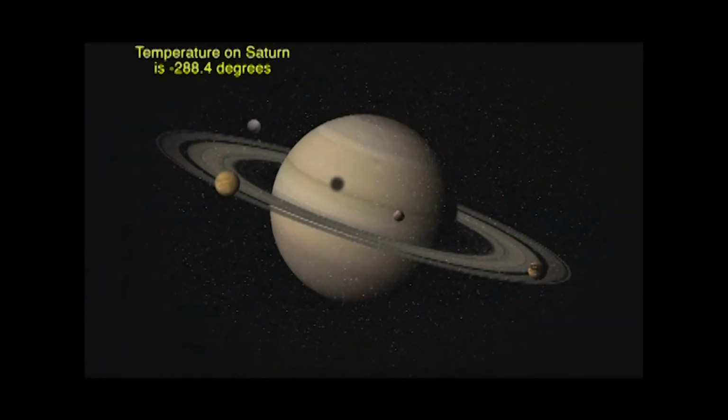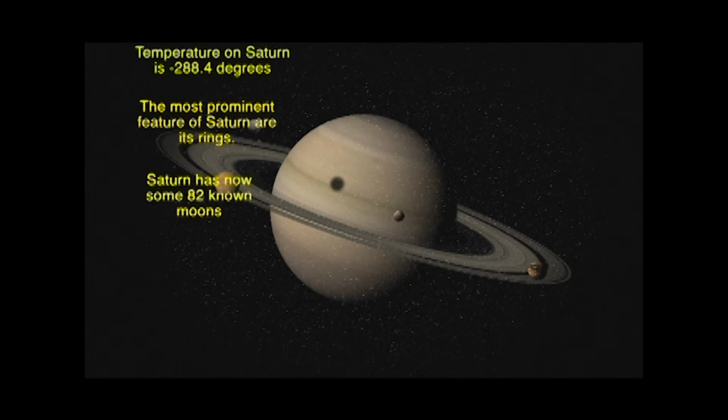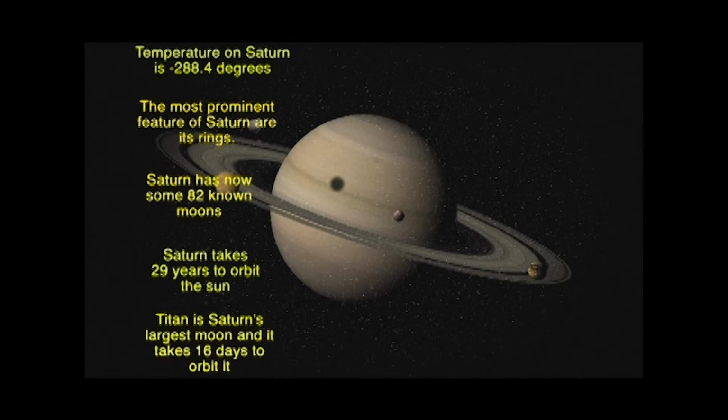Temperature on Saturn is minus 288.4 degrees. The most prominent feature of Saturn are its rings. Saturn has now some 82 known moons. Saturn takes 29 years to orbit the Sun. Titan is Saturn's largest moon, and it takes 10 days to orbit the planet.